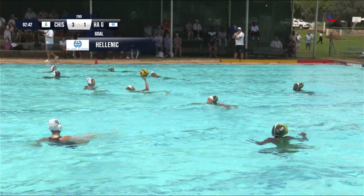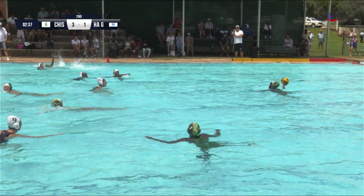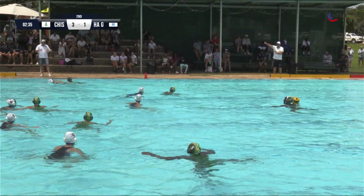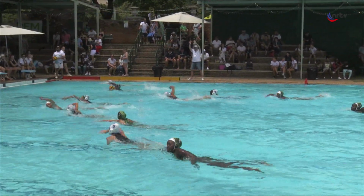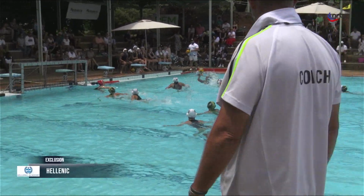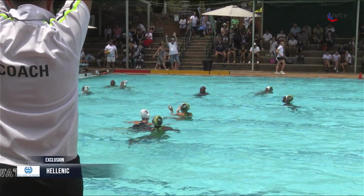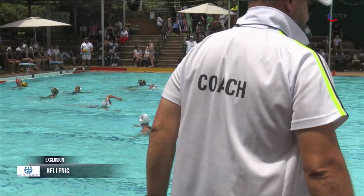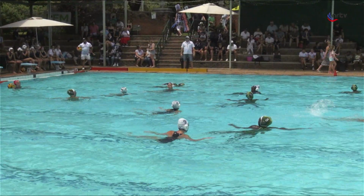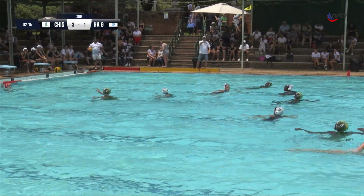Chizzy with a restart. Very intense match, Chizzy with a 2-goal lead. Exclusion there on number 8, not letting the player swim. Will Hellenic be able to get back in this game? 5 meter there. Major foul on number 7. I think she grabbed the hand of the number 4 Chizzy player. Penalty. This could really swing the game around. Could put their goal lead back into 3.